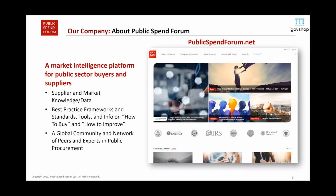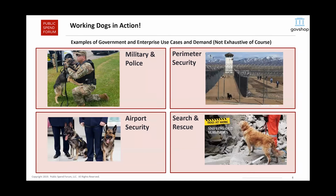So with those initial introductory remarks, I'd like to dive right into our topic. The first thing I'd like to do is to just level set and confirm our intuition around what we mean by working dogs. I think for the majority of the attendees, it's probably clear and obvious. So this slide will pretty much just reinforce your intuition on what we mean by working dogs.